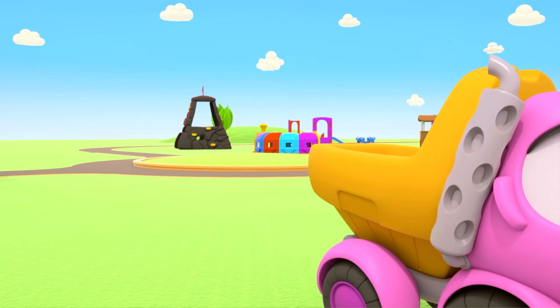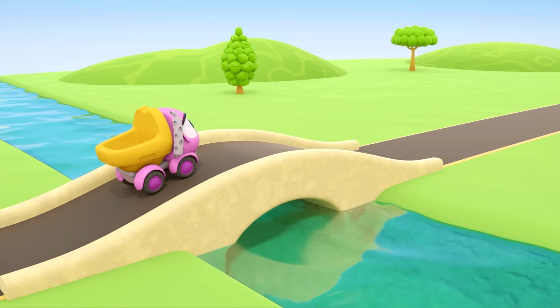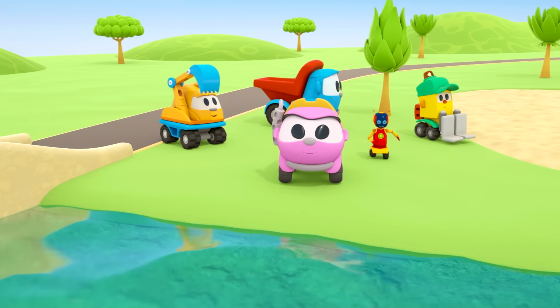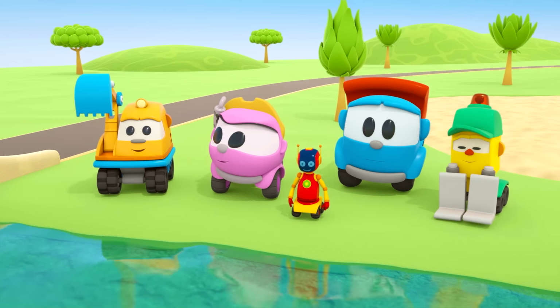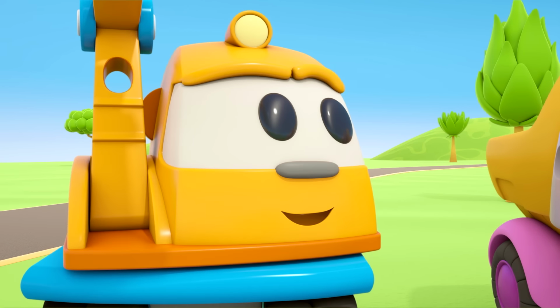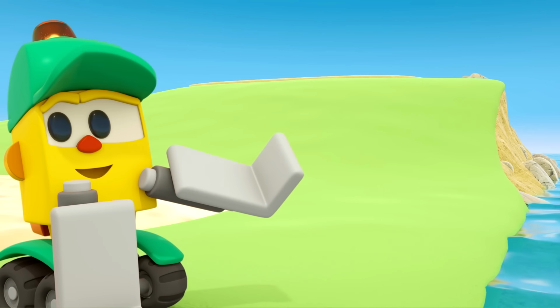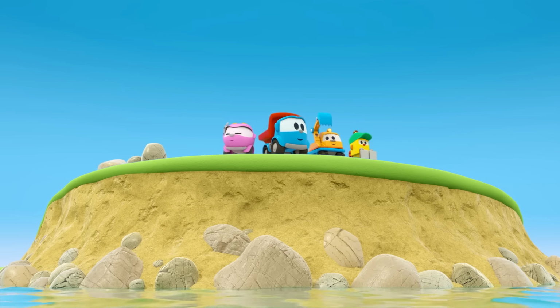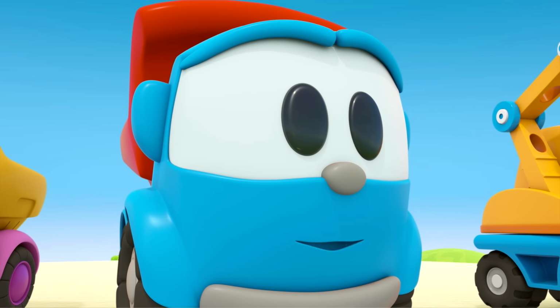The friends have gone to the riverbank where the robots were fishing. There's nobody here. Should we go higher up? A wonderful idea, Lifty. You can see more from higher up. They're on their boat.